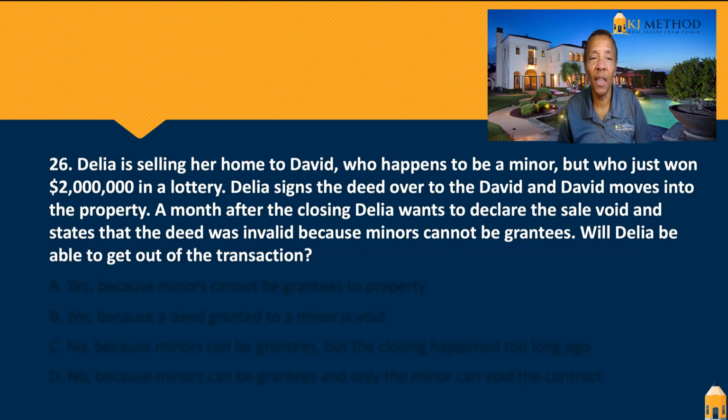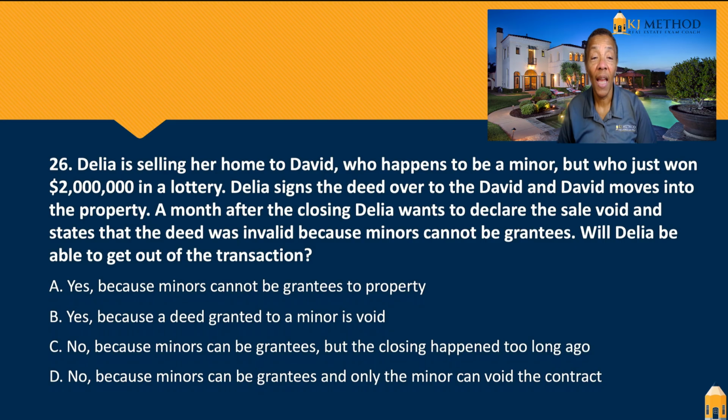26. Delia is selling her home to David, who happens to be a minor, but who just won $2 million in the lottery. Go David. Delia signs the deed over to David, and David moves into the property. A month after closing, Delia wants to declare the sale void and states that the deed was invalid because minors cannot be grantees. Will Delia be able to get out of the transaction? A, yes, because minors cannot be grantees to property. B, yes, because a deed granted to a minor is void.